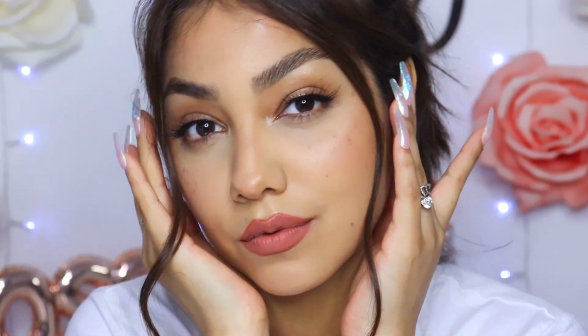And voila! And now for the last thing, I'm just going to set my face using the Rose Water Setting Spray. Now we let it dry and we are done. That completes this makeup look.